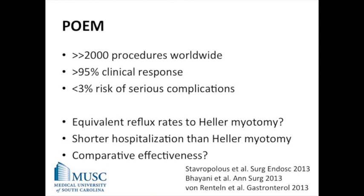And so those of us who are jumping on the POEM bandwagon really need to take a step back and really consider the merits and disadvantages of a proper randomized trial to compare POEM versus pneumatic dilation, in this sort of really intriguing area moving forward.